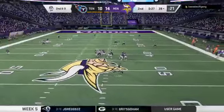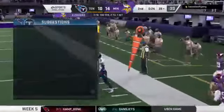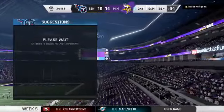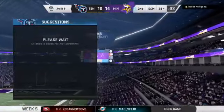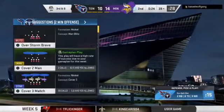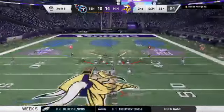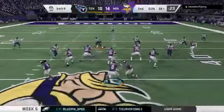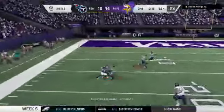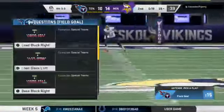Working out of the gun, Cousins. And that is incomplete. It's now 3rd down and 9 yards to go. The Vikings on 3rd down. They've been okay, 2 for 3 thus far. This is 3rd and 9. Throwing is Cousins. And that will be incomplete with a clock showing 18 seconds now to go.